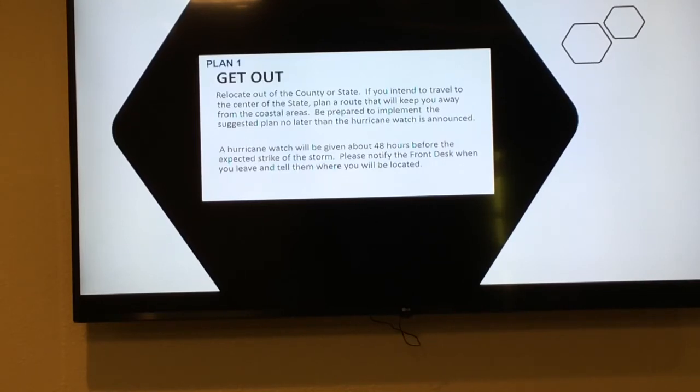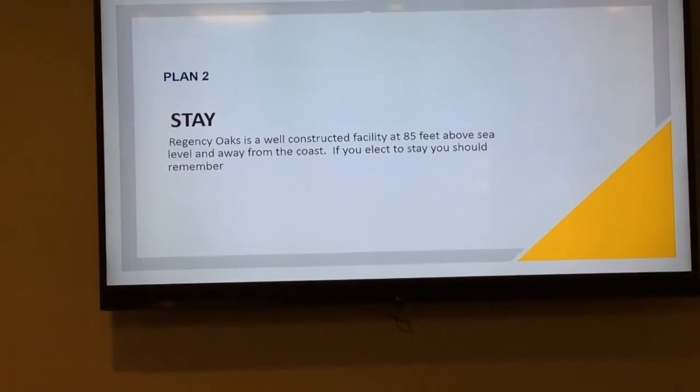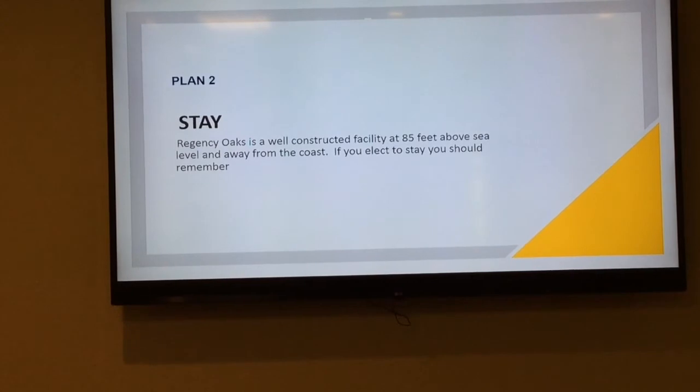Plan two is to stay. Now, here is my take on staying. Regency Oaks is a really safe building. We're 85 feet above sea level. We're the tallest point in Pinellas County. You live on a virtual mountaintop.